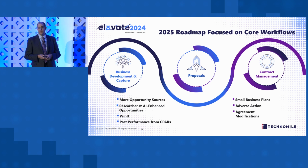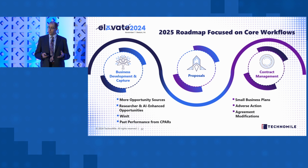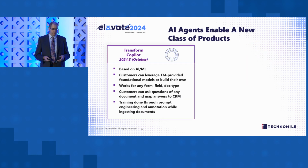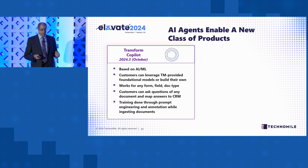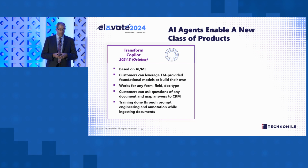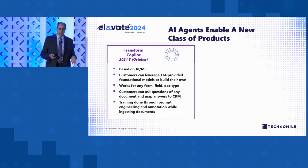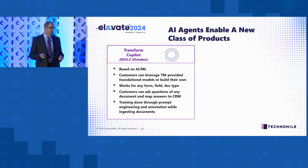Yes, we're working on a way right now that is much, much easier to send modifications. Now, this is high level, only some of which is AI-based. And so where I want to focus on next is where the copilots and where the agents are going to take us. Let's focus more on the Transform Copilot capability. It's based on AI ML, and again, it replaces our ICI. And what you're going to see, again, it's document-based. We just released this capability.